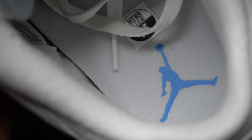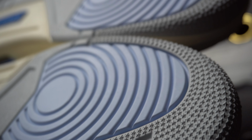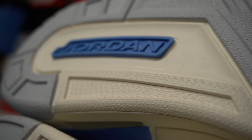And now, you still get a regular size tag in here, and the insoles are white with a Carolina or hydrogen blue Jumpman. Outsoles are pretty. Yeah, gray, both shades of blue, and sail.